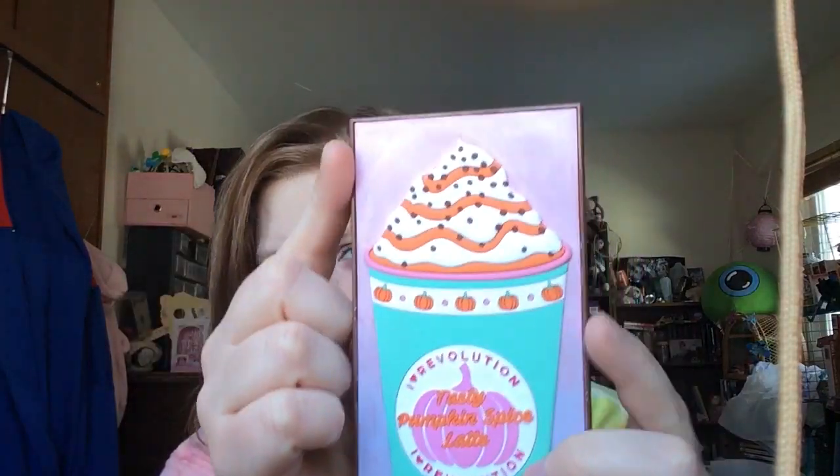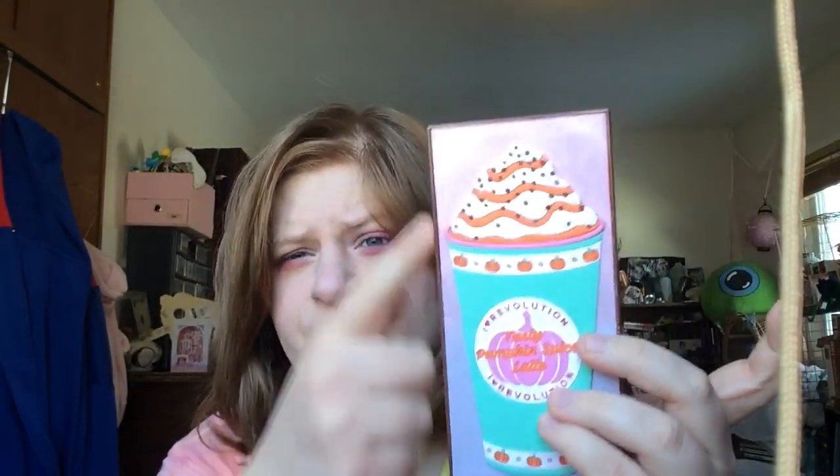And then next is my Eyeshadow Revolution Tasty Pumpkin Spice palette, which looks different than last time because I painted it. I was really not vibing with the packaging. It had a red background. So I thought, I have acrylic paints, I can change it. I did a pink to purple gradient with acrylic paint, and then I sealed it with matte Mod Podge, which I had on hand already. I have matte and glossy Mod Podge because I sometimes paint with acrylics. So yeah, it looks different now.